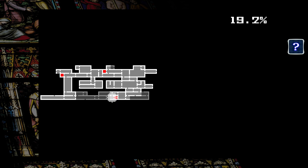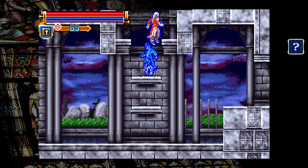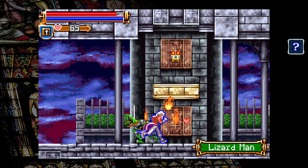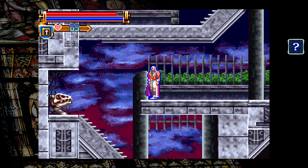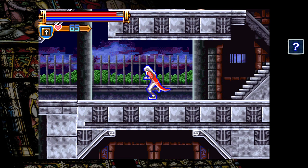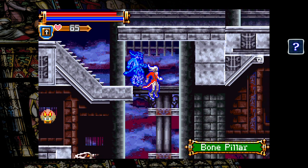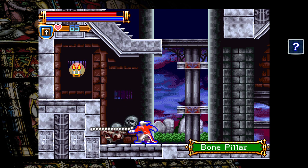I think I might go back up, over and around. I want to explore some more in that direction. Maybe there's another boss over there. So try not to rely so heavily on the magic, even though it's really good. This book puts some really good magic effects with my sub weapons. I love this floor flame thing.